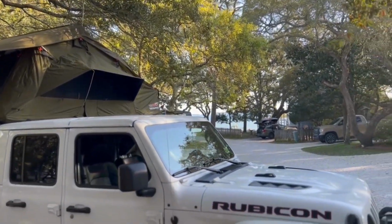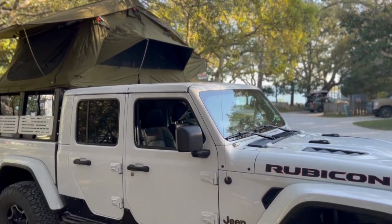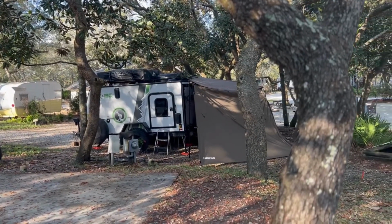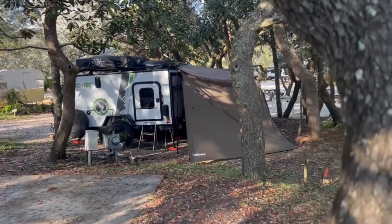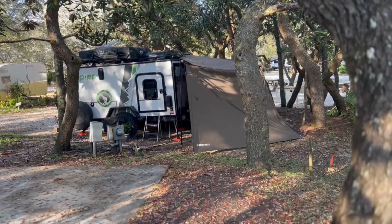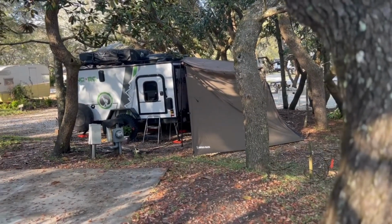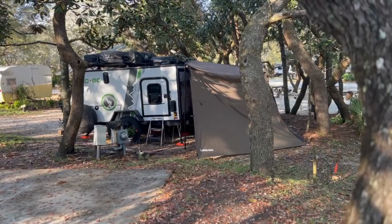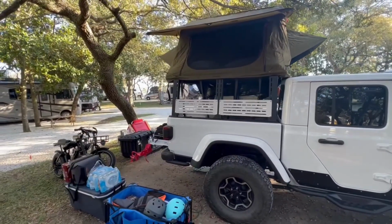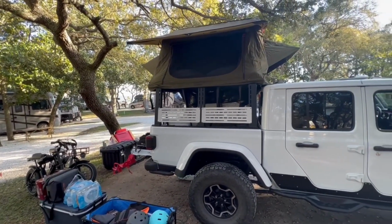We're gonna go to the beach, have some fun. I'm definitely feeling the need for an awning. If it rains, I'm gonna be in trouble. I really like the setup this guy has. It's a Rhino-Rack awning, so that's probably gonna be one of my next purchases, is an awning of some sort. I've got everything to wear. If it gets wet, it's not gonna matter, but definitely the next step, an awning.